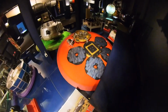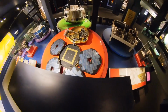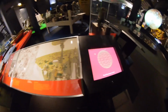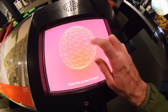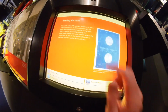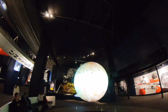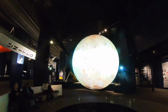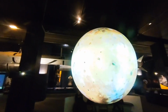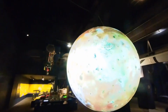You are looking at Io, one of Jupiter's largest moons. Jupiter has so many moons circling it that some people describe the planet as having its own solar system. Io's surface is covered in hundreds of active volcanoes, and its striking Europa and Callisto. This view of Io is a combination of images taken by two different spacecraft that explored Jupiter and its moons, Voyager in the 1970s and Galileo in the 1990s.